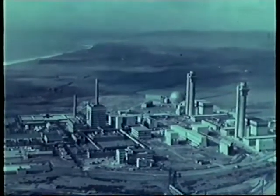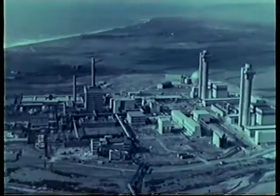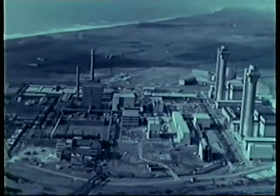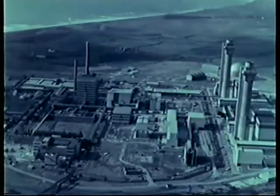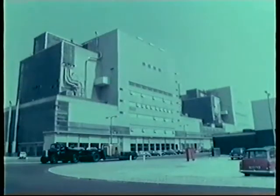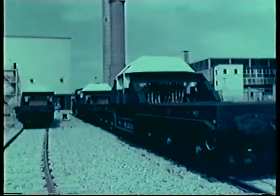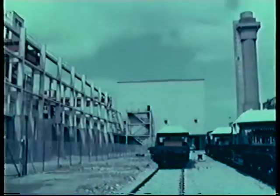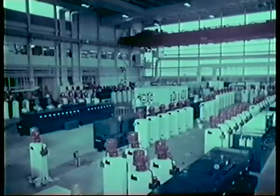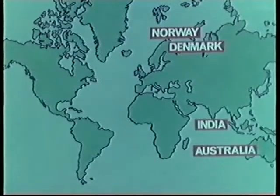On the Cumberland coast is the Windscale works of the United Kingdom Atomic Energy Authority. The irradiated fuel from all the reactors of Britain's nuclear power programme is sent to Windscale for reprocessing to extract the valuable byproduct plutonium. Since 1955, irradiated fuel from many other parts of the world has been reprocessed at Windscale.